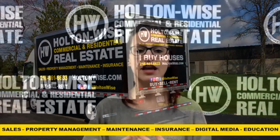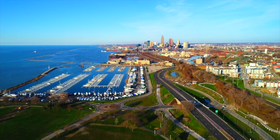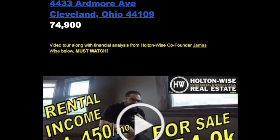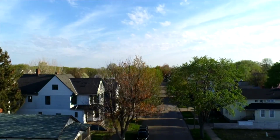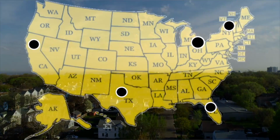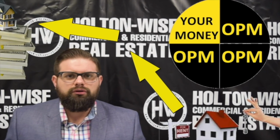At Holton-Wise, we provide the complete turnkey solution for all real estate investors, whether they are local, out of state, or even abroad. As real estate brokers, we will provide you with agent representation to help you buy properties ranging from single-family homes to large apartment complexes. We even have referrals for lenders who can provide investment property loans to investors located in all 50 states, allowing you to capitalize on the use of leverage or other people's money.